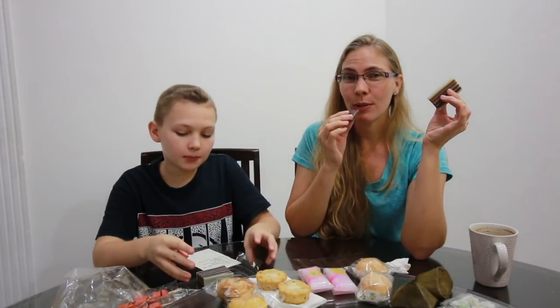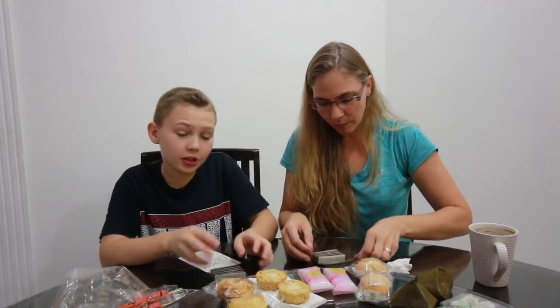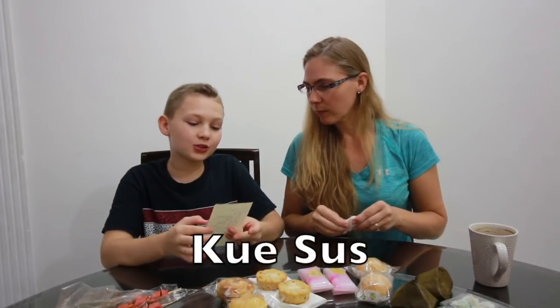Good. It kind of has a Play-Doh-y smell. We were actually playing with Play-Doh this morning, and so that's what this smell reminds me of. I haven't ever eaten Play-Doh, but it's pretty good. Very jiggly. Yeah, but it has a really, really light flavor. Not much flavor, but it's good. That's a good one. I like it. So number 3, we have Kue Sus.